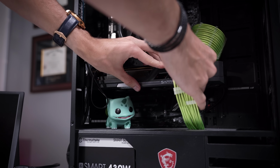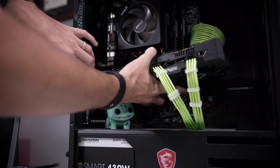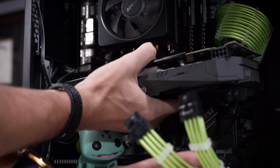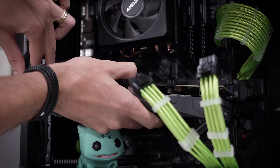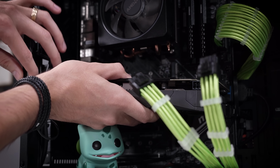So we'll go ahead and remove this card one last time. I'm not sure what I'm gonna do with it. I might send it in to see if it can be repaired, maybe by another tech channel. And we'll go ahead and slide in this RX 570. This is only gonna require one supplemental 8-pin PCIe power cable. So we'll tuck the extra one into the basement.